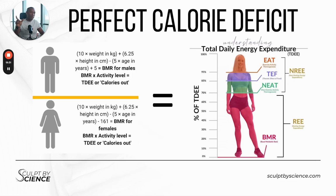That's your basal metabolic rate, and that takes about 70% of all the energy that you use. Then 15% is your non-exercise activity thermogenesis. It's the stuff you're doing: fidgeting, moving your hands, how active you are, cleaning your apartment, all things non-exercise, right? That burns calories. You have the thermic effect of food, which is usually about 10%. That's the calories burnt from your body digesting the food that you're putting in it.